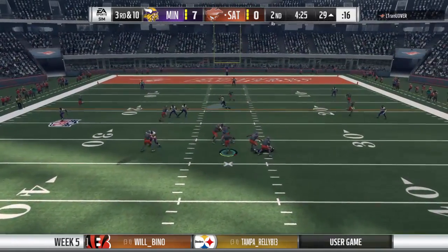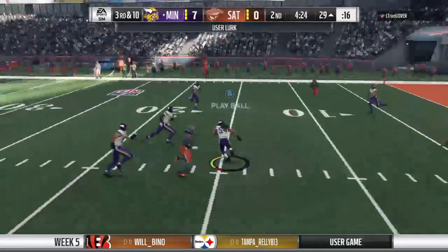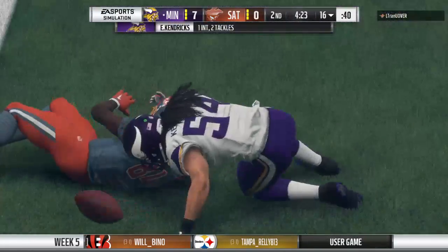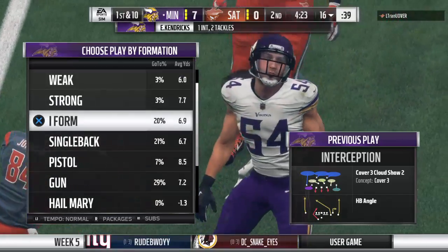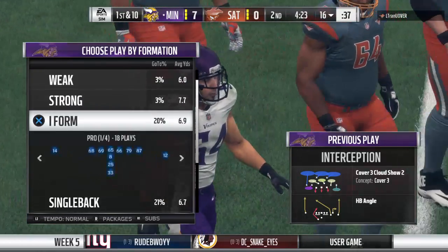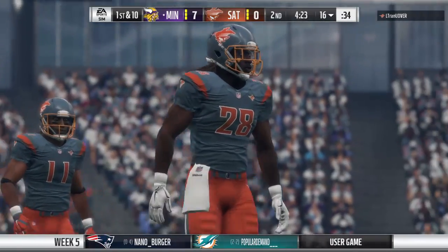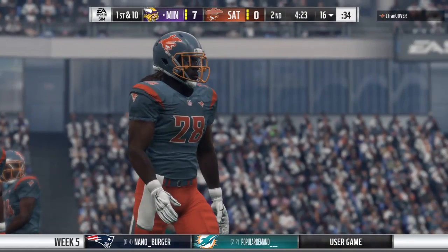They'll set up to throw into heavy traffic, and it's intercepted. Picked off by the linebacker, Eric Kendricks. And a big turnover there as his guys will get the football back. That's now his second interception in as many weeks from his linebacker position.